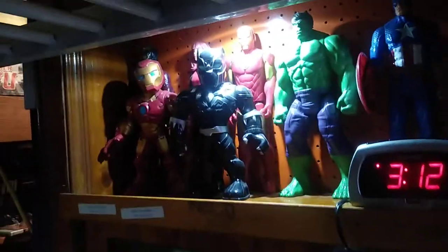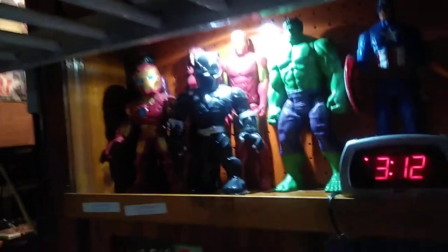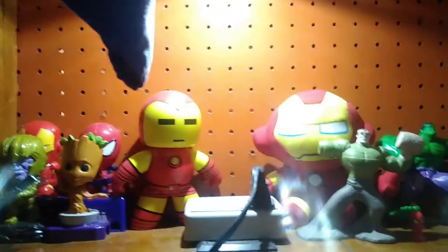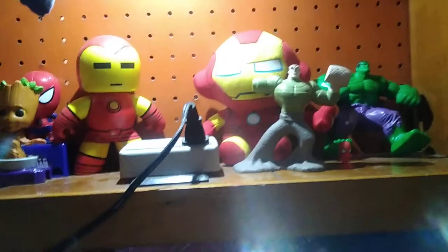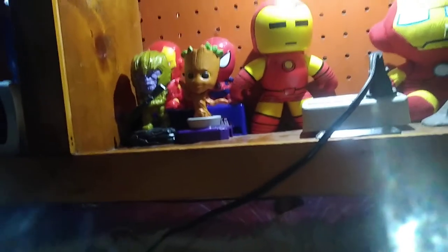Because I like Marvel a lot, that's one thing you should know about this channel. Whenever I find Marvel stuff, it gets added to the collection. We got some more Marvel stuff over here on this shelf. We got some Iron Mans, some Spider-Man, a couple Spider-Mans. Sorry if I corrected myself. We got Sandman, Happy Meal toy. We got Thanos, Happy Meal toy, and Groot.